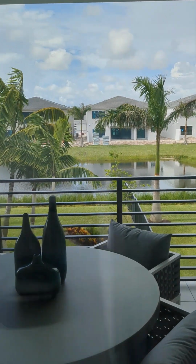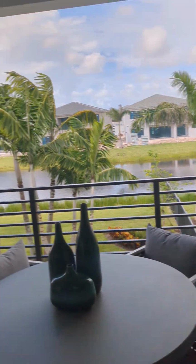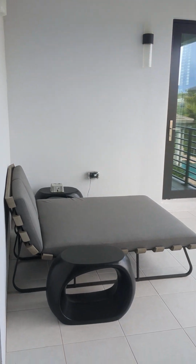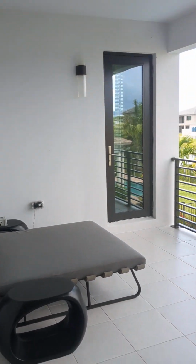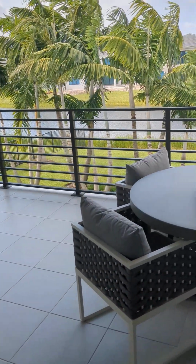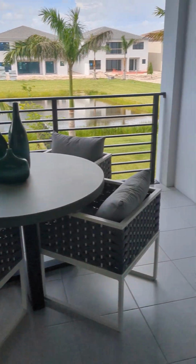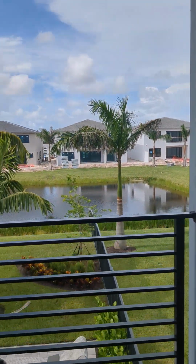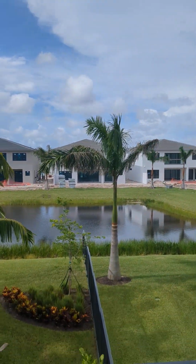Look at this. You have a big balcony. Look at that, you could even have like a little balcony sofa for them to relax, do their homework. Look at the lake, look at the pool, listen to the fountains outside. Big space. This is the lake.